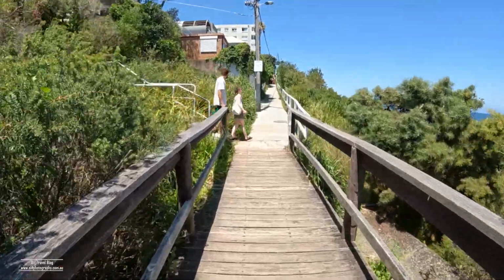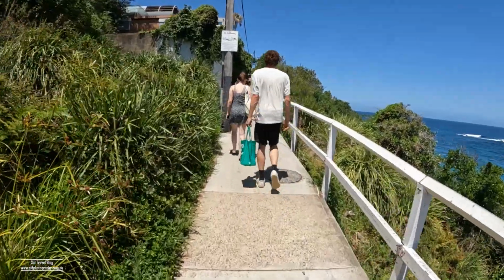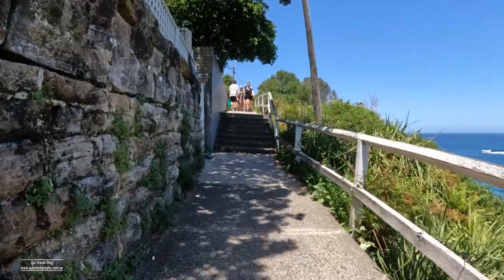So after Gordon Bay you will see a little bit of a climb which will take you on top again, and then you start going towards Clovelly Beach. Just to be very honest, the walk is easy, but it's not flat. There are a lot of stairs which you have to go up and down, obviously because you are walking along the cliff and the cliffs are never flat. So right now we are walking down.